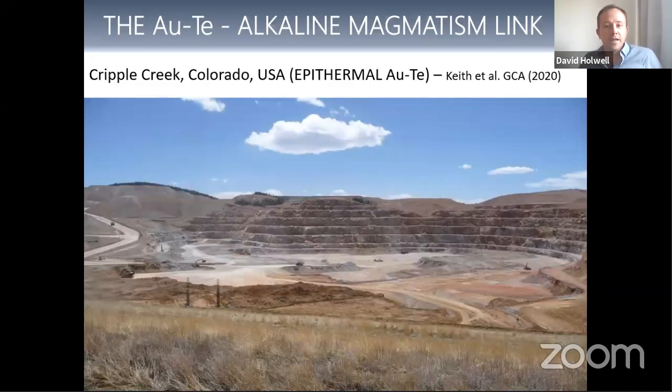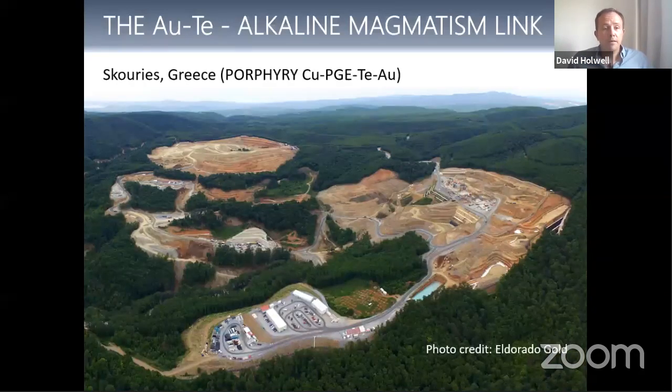So we did some work out at Cripple Creek. Manuel Keith has just had a paper published in Geochimica on some of the results of that. And this is one of our type examples of this alkaline associated gold tellurium mineralization in the upper crust as an epithermal style. There are porphyries as well in post-subduction settings, which again have a tellurium gold-rich flavour. Skouries in Greece is one example, which has also got a little bit of PGEs in them.